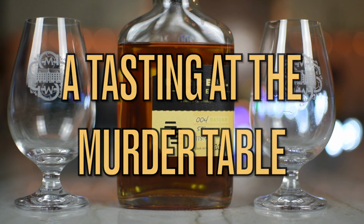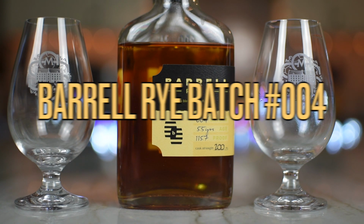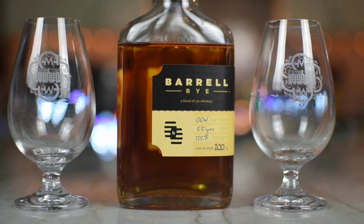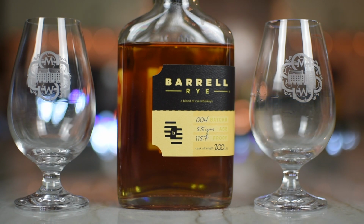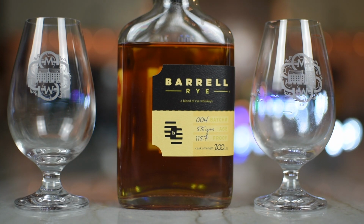And another bottle from our very good friends at Barrell Craft Spirits. Yes. And now we know them by name. We do, which is nice. Joe and Tripp. This is their rye. And we recently tried one of their batch 35 bourbon.